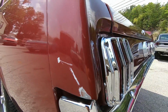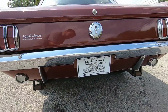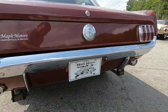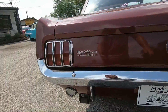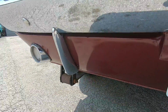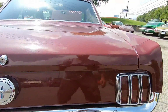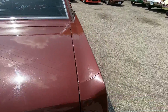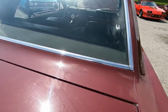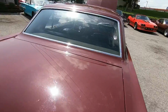Got a little scratch back here. Back bumper, pretty new actually, just like the front. They've replaced that one. Bushings are going in these bars here. I'm gonna open the trunk here in just a second. I meant to do that before the video, but a little spot in the paint below the trim.